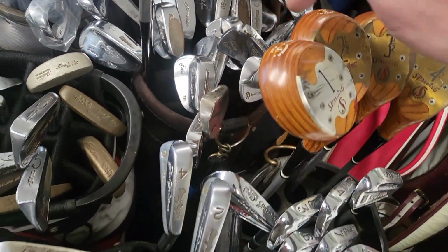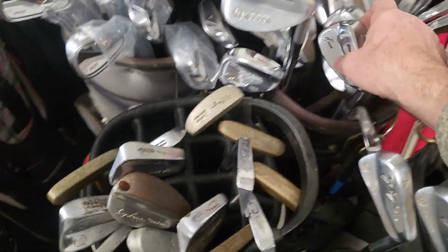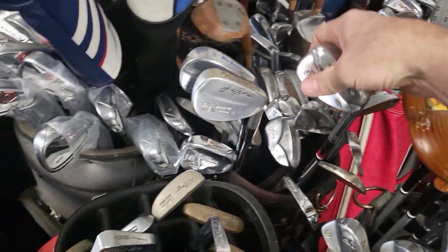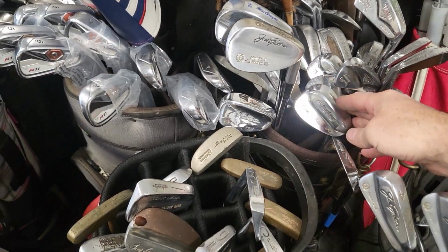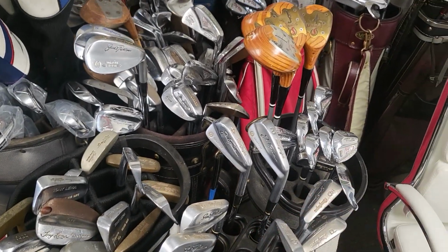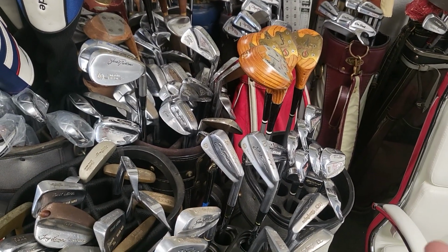You got Tony Penna, another Penna. CF 4000s, I assume people know what those are. The ceramic fired 4,000 degrees face, the black faces. When those irons came out in the 60s, they were twice as much. A normal set of irons would be like $80. Those are $160. And so you had to have money.